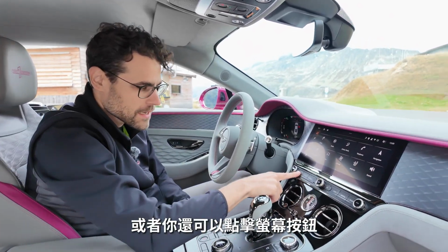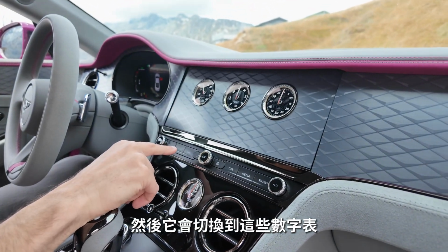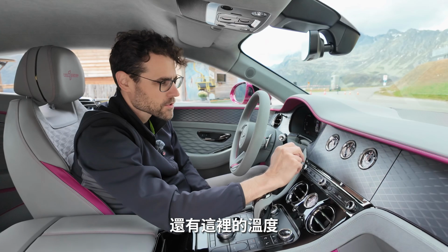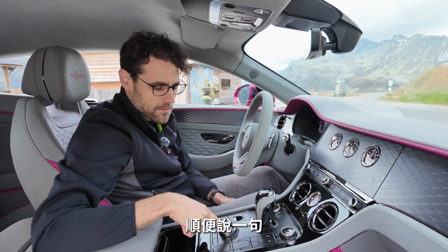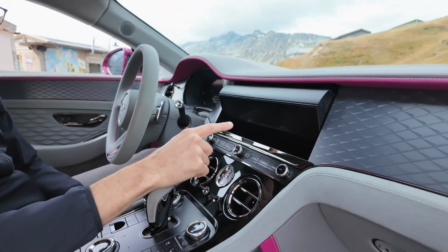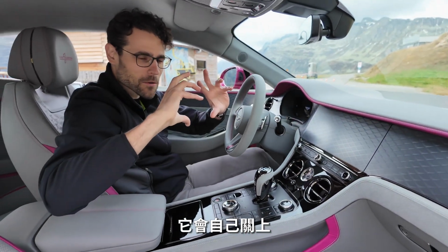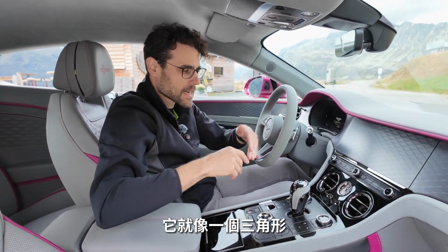Or then again, when you click the screen button here, it switches to these analog gauges. Pretty cool. And then you see here the compass and, for example, the temperature and so on, and you can switch around. And when you then, by the way, deactivate the ignition again, it goes like a full circle. So you see it's like a triangular thing when you look at that from this side.